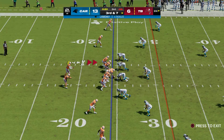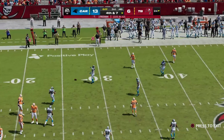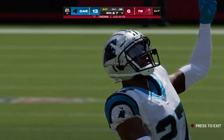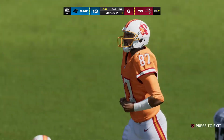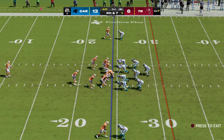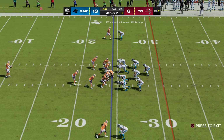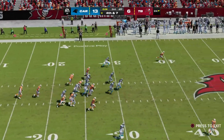4 wide set here. Freeman looks left-hand side, incomplete, and that was almost picked off. Freeman caught a break there. Bradbury got a hand on that. If he had picked that, that was probably a pick 6. So Royals will come on to punt again.